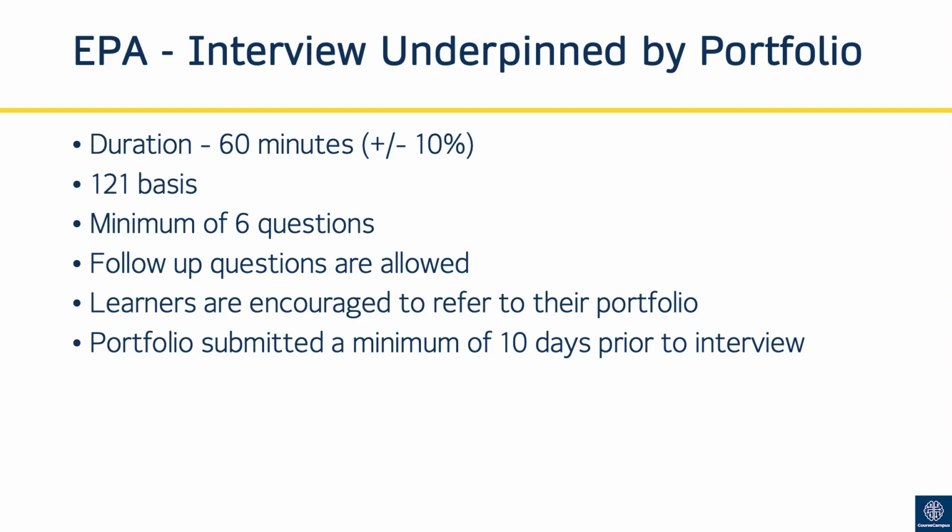This assessment method will last 60 minutes, plus or minus a discretionary 10%. It is completed on a one-to-one basis with your independent endpoint assessor. There will be a minimum of 6 questions, and follow-up questions are allowed. And during the questioning, learners are encouraged to refer to their portfolio. The portfolio should be submitted a minimum of 10 days prior to the interview to allow the endpoint assessor to have a look at it and base their questions around it.